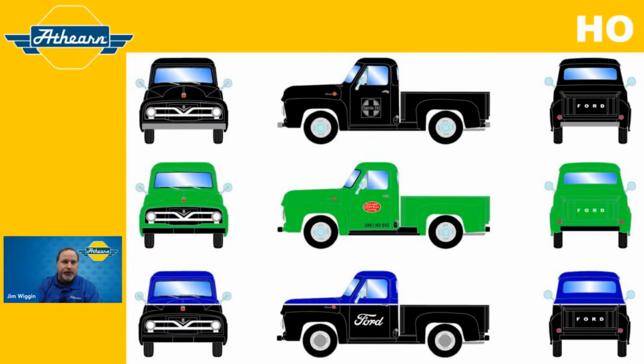I know a lot of guys are getting into modeling the automotive industry, which is certainly a very fascinating aspect of railroading. And of course, Ford had a very large setup at one time. This would be perfect for that.